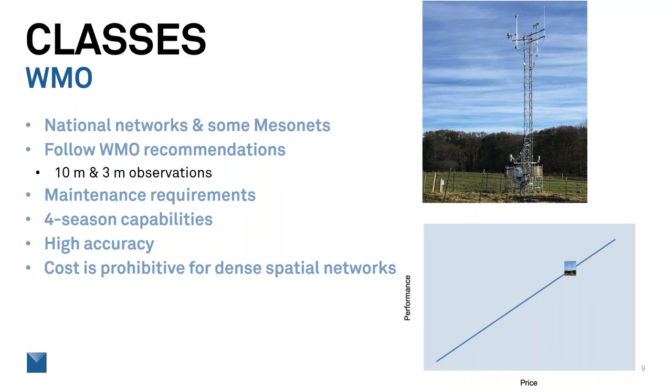And there are also significant maintenance requirements necessary for these stations to adhere to the WMO recommendations to the letter. You have to maintain these pretty often. These need four-season capabilities. They also need really high accuracy. So these are often the stations that feed into our climatological record and tell us things like, hey, we are actually getting warmer. So these are really high-end systems and very nice systems. You can see that on that price performance continuum, they sit up in the upper right as well.